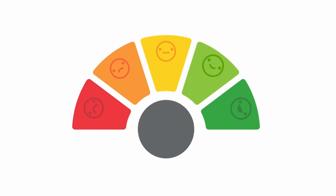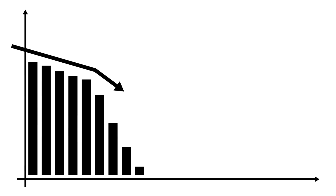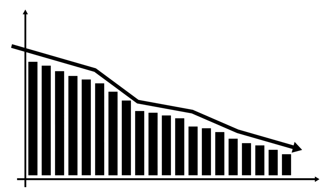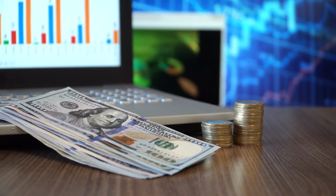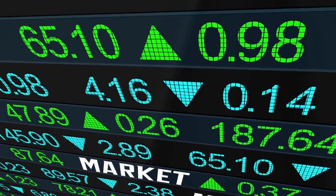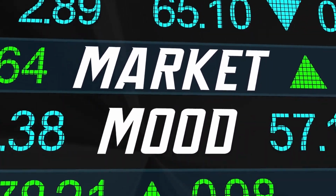Understanding market cycles is another part of proactive risk management. Markets move in cycles, with periods of growth, bull markets, and decline, bear markets. Being aware of these cycles helps you make informed decisions. Warren Buffett famously said, "Be fearful when others are greedy, and greedy when others are fearful."